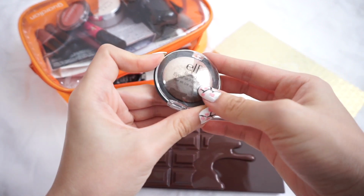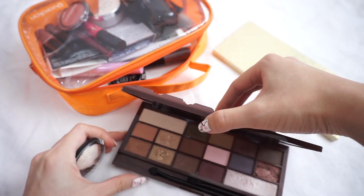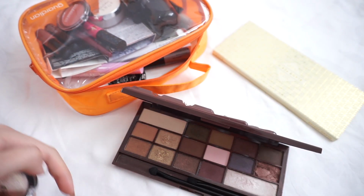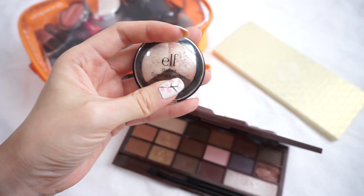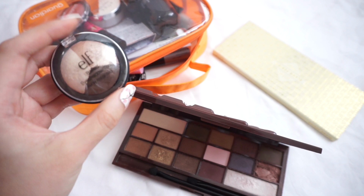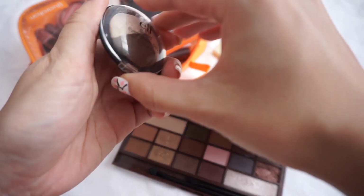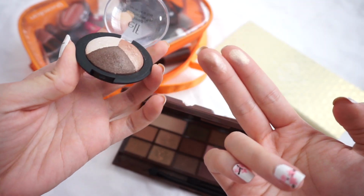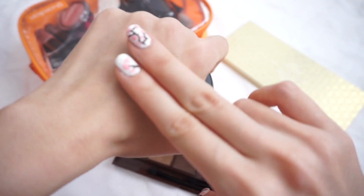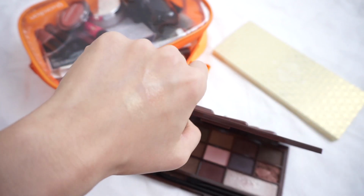And then I have this e.l.f. Baked Eyeshadow Trio. So because this palette doesn't have very good shimmers, I mean there are only like 4 metallic shimmery shades, this trio is just to supplement this palette because all 3 shades in here are shimmery, and this bronzy shade over here is actually really nice, and so is that white shade. These two are really shimmery and pretty, and I can just dust them over my eyelids and they will look amazing.